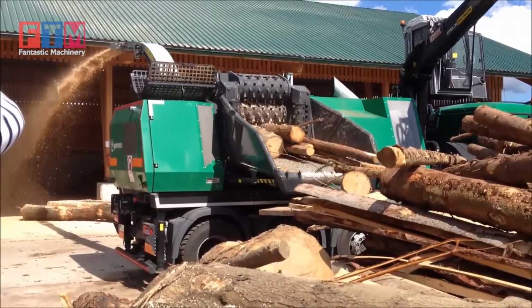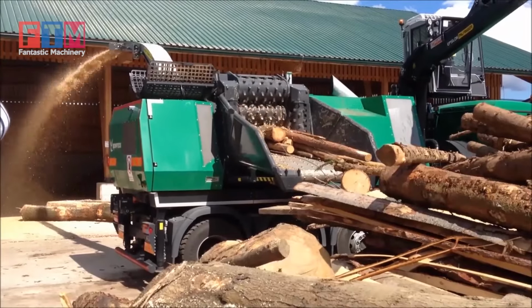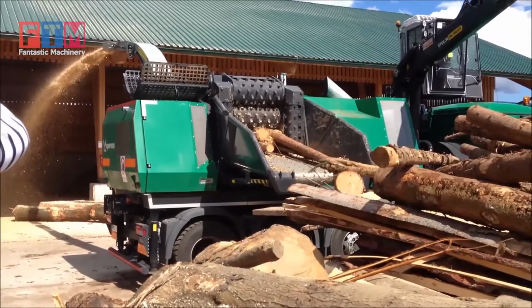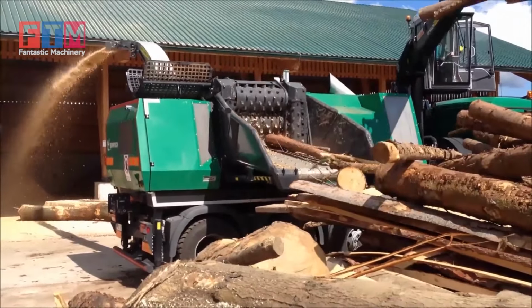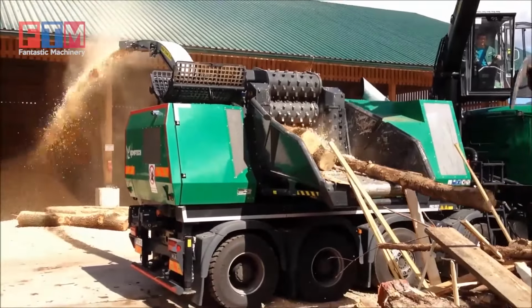Its durable construction and advanced features cater to demanding applications, offering an unrivaled solution for wood chipping needs. Whether tackling the toughest materials or maintaining high productivity, the Chippo 8010 stands out as a leader in its field.